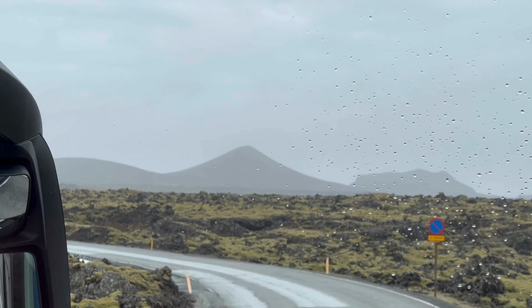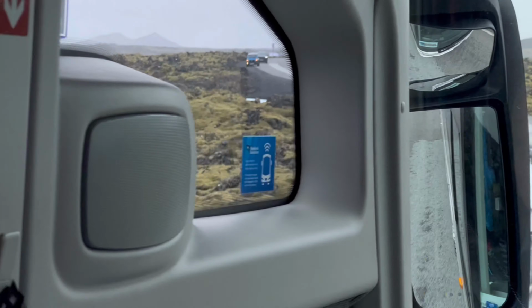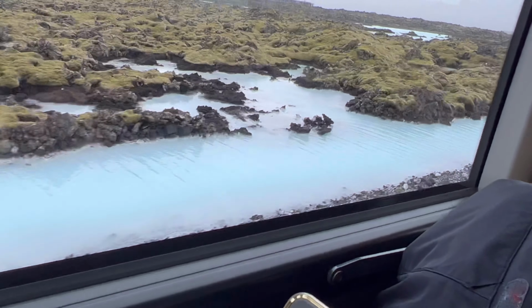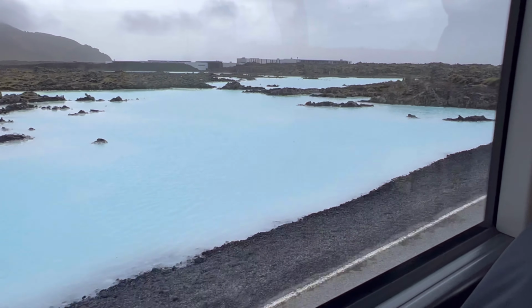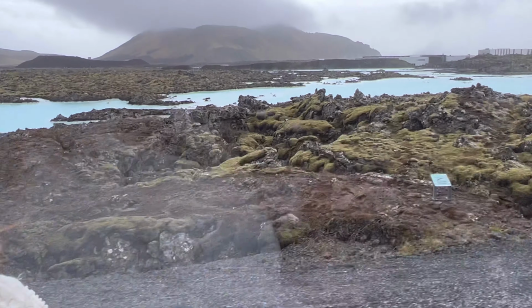But coming up here is the blue color I was trying to describe for you, which is very difficult, but now you understand what we are talking about. It's like white, blue milk. Stinky milk.